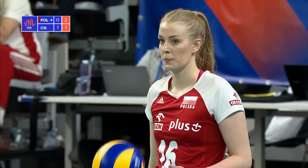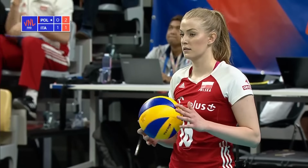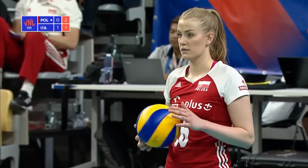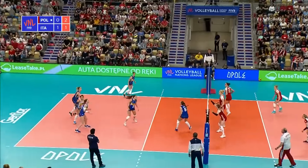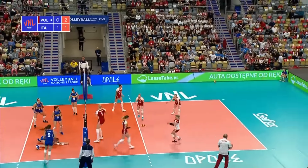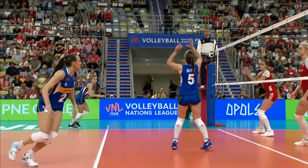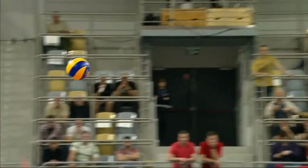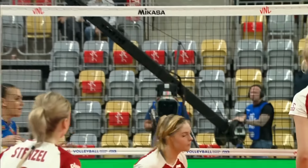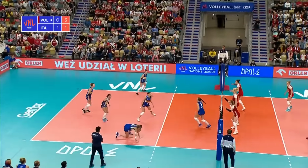Davide Manzanti, the Italian head coach, looking a little concerned. Medric will serve. 4 points her contribution so far. Rossetti, joint top scorer for Italy. Oh, the first block point for Poland. Now they're playing volleyball. Well, they've had a long wait until the early stages of the second set to score a blocked point. Can they get another?